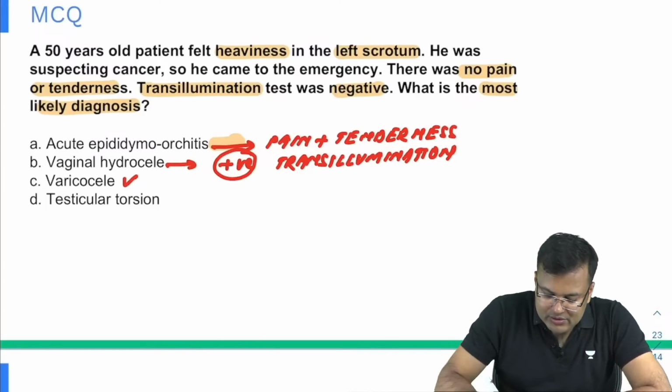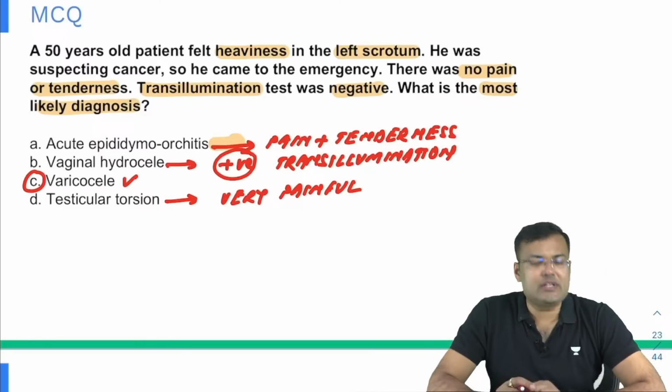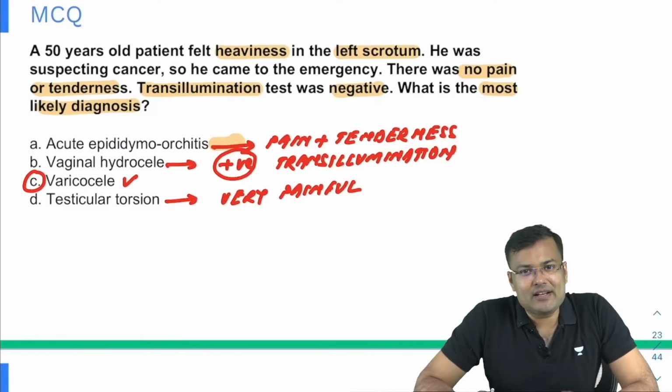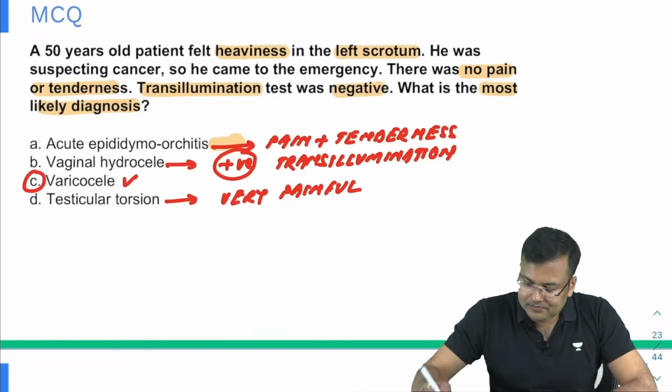And you know, testicular torsion is very painful. There is severe agonizing pain. So the correct answer is varicocele. And all of you know that varicocele is more common on which side? Left side. Clear guys? Correct answer is C. It is more common on the left side.